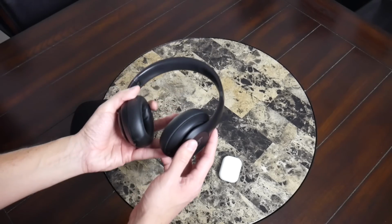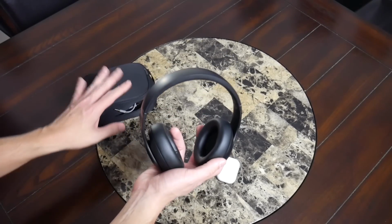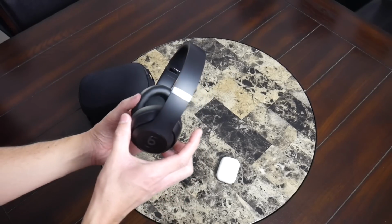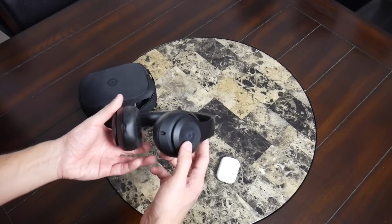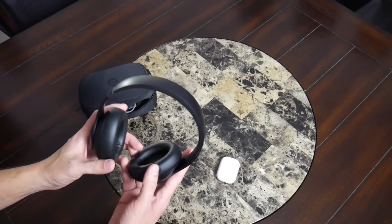The Bluetooth connectivity has worked very consistently. They work great for taking phone calls, the microphone that they offer, and I can wear these for a longer period of time. I don't feel any sort of fatigue. They also have USB-C, which is kind of a must-have for me nowadays.